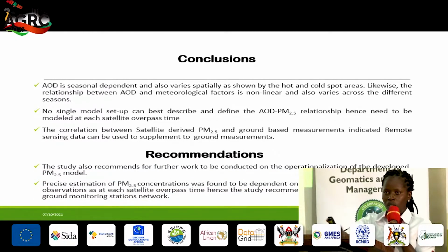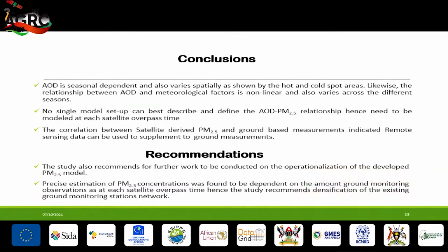Some of the recommendations that came up from the work: for us to be able to use satellite data to monitor pollutant concentrations, we need to carry out operationalization of the model. That means we need to put it into practice and see how we can incorporate satellite observations, ground measurements, meteorological factors and all the other weather conditions to monitor our pollutant concentrations. And then that is future work that we recommend on the operationalization.